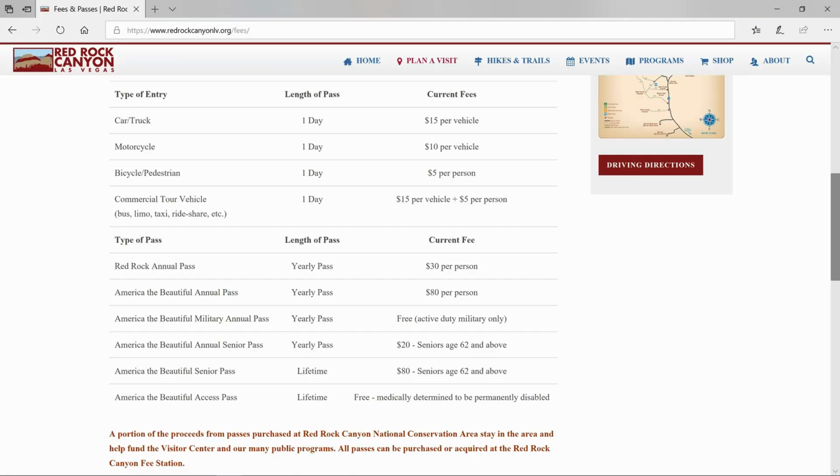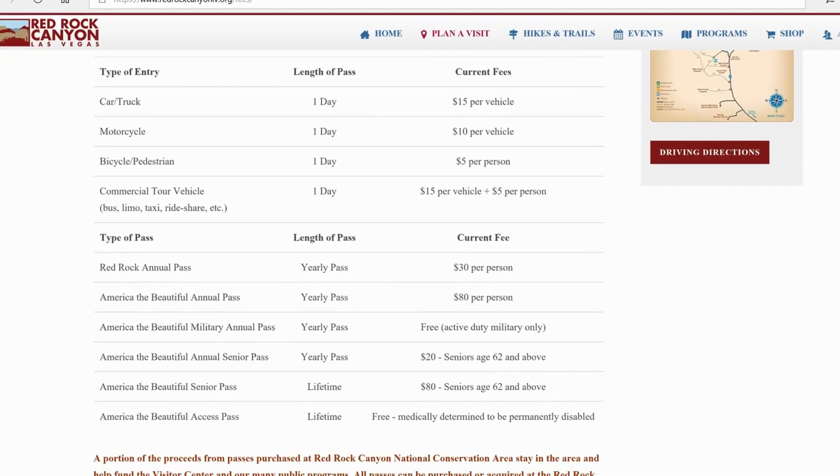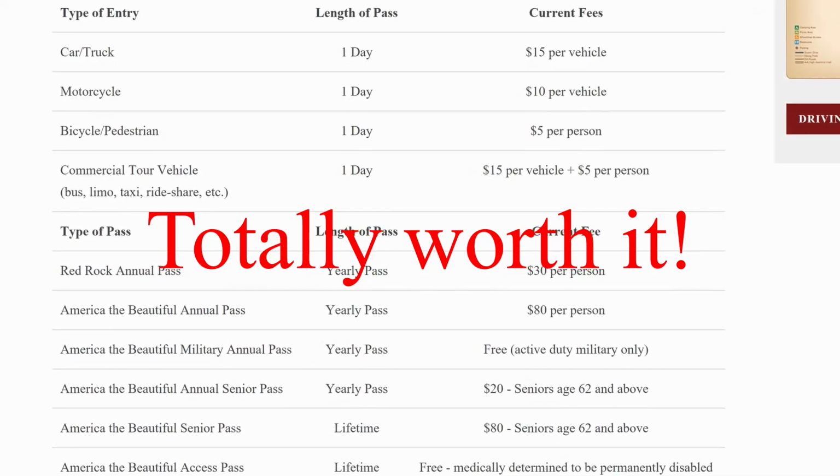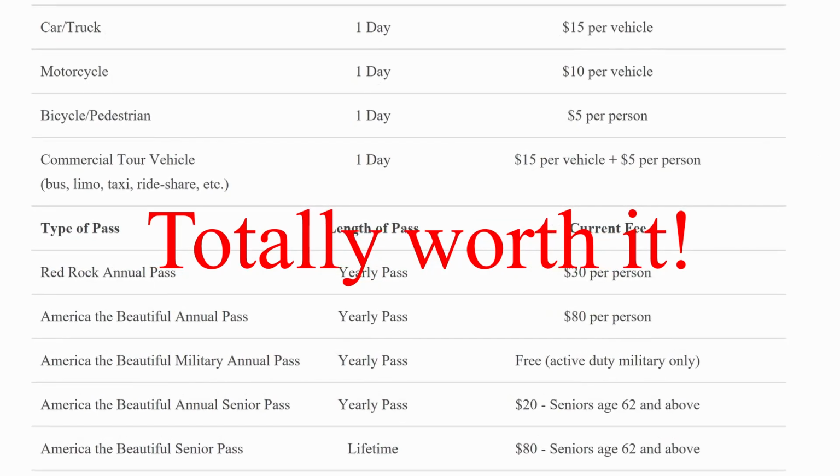Do you need a permit? You can drive this route in either direction, but if you start from Red Rock Canyon, you will need to pay the $15 access fee or have a National Parks Pass.